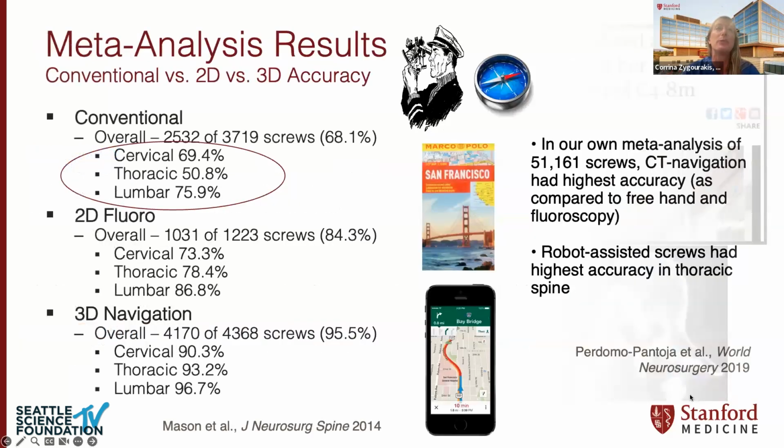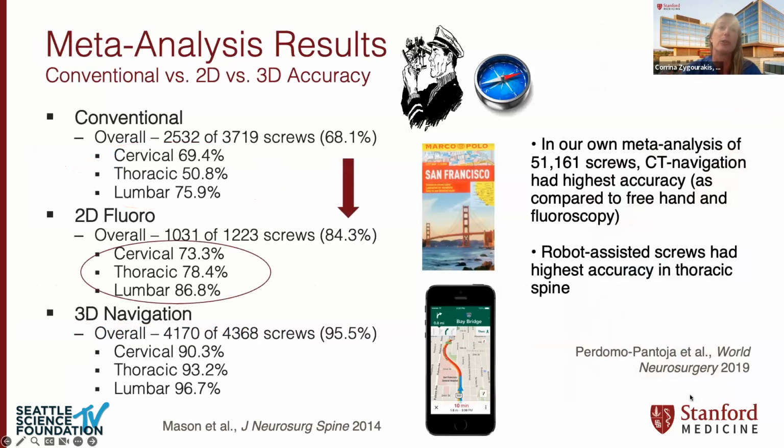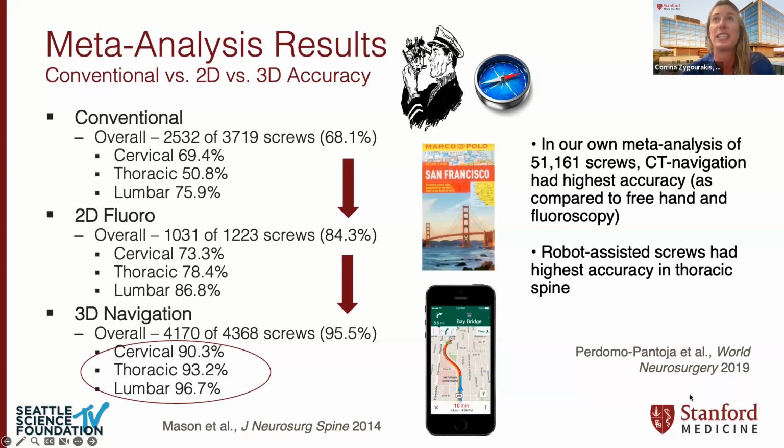So when we look at the data, when we compare conventional screw accuracy to 2D fluoro accuracy across both cervical, thoracic, and lumbar screws, there is an incredible improvement in the accuracy of screw placement as we go from the conventional freehand technique to 2D fluoroscopy, and finally to 3D navigation. And I've got these pictures here of a compass, those old-fashioned maps that we used to use, and GPS. I mean, is there anyone here who would not use GPS to figure out their way in a new city and would pull out a compass or get one of those old-fashioned maps if they had that technology?